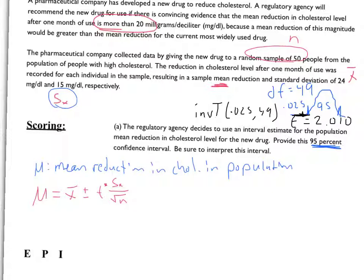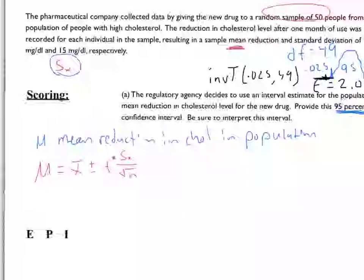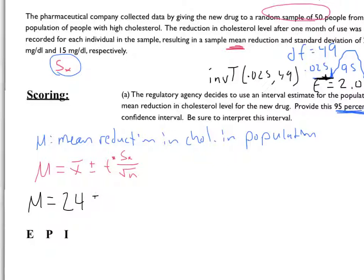And now we have to plug in all our values into our formula. So let's go down here, and we have mu. Mu is what we're trying to figure out, and it's equal to our predicted mean, and it's written over here, but it's a 24, our x bar, plus or minus the t-star value we just calculated, the 2.010, times our sample standard deviation of 15 divided by the square root of our sample size of 50. So that is going to be mu is equal to 24 plus or minus, and if we multiply that out, we get 4.26. So 24 plus or minus 4.26 is our interval.